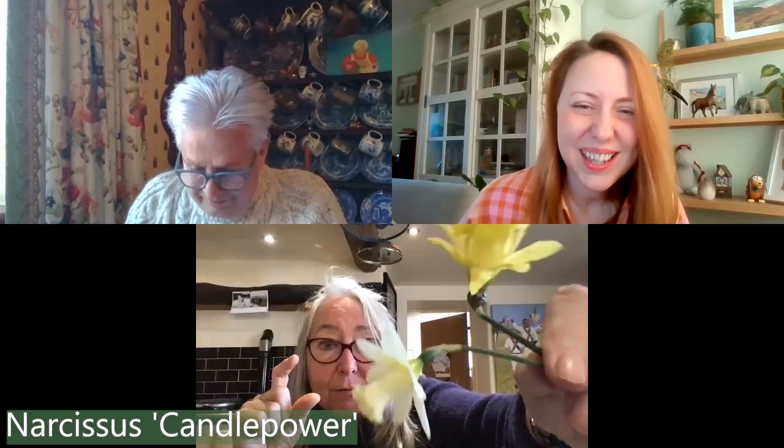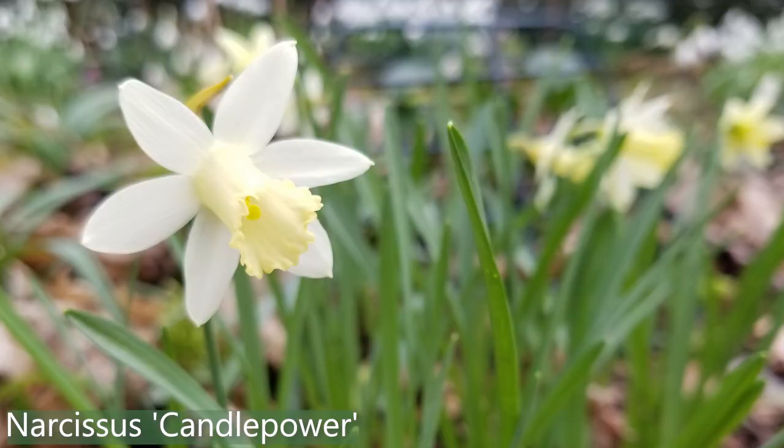This is rather malformed, actually. This is Candlepower, which is a dinky 6-inch high one. But can you see the difference in the colour? It emerges yellow and then it goes this wonderful buttermilk colour. And I love it when plants morph into different colours. So I've got a lot of Candlepower in my garden on the sunny edges, in front of the snowdrops, so that they have something as they go over.